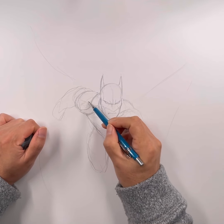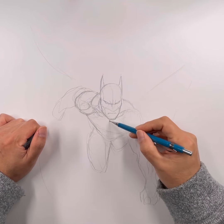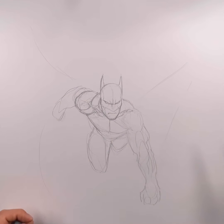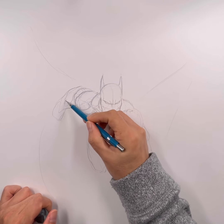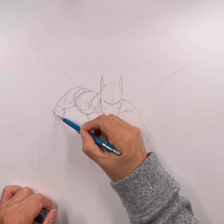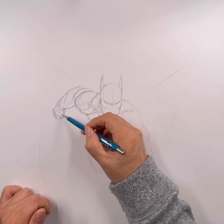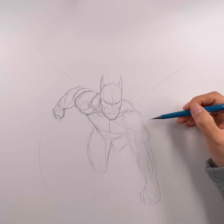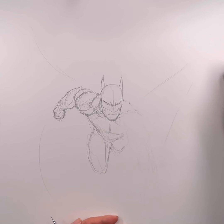Now the shoulder muscle is divided into three major groups: the front, middle, and back deltoids. There's the forearm. If you really look at it, the forearm and the calf muscle are very similar in the way the muscles are arranged. There's a term for it where the upper body and the lower body are basically similar, muscle grouping wise.